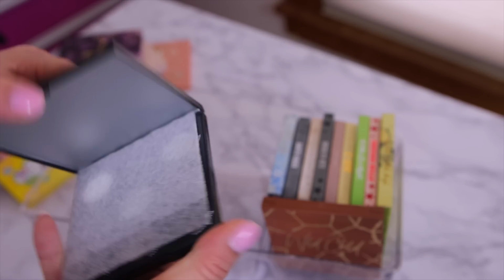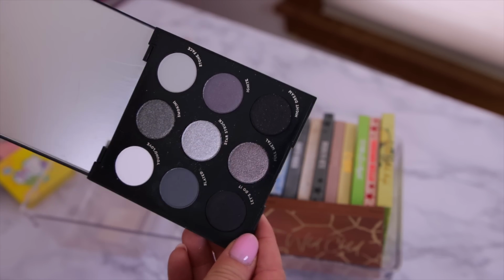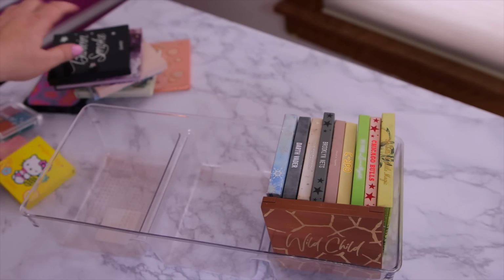Blowing Smoke, I like to keep for dark smoky looks, and I haven't dipped into it as you guys could see, but I do want to keep it because eventually I am going to promise to use that.